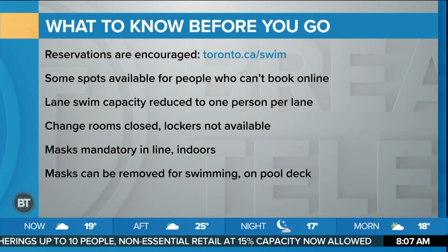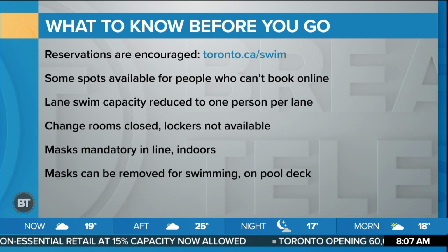You know, we've got a lot more capacity. When all the pools are open, we have about 100,000 swim spaces available for reserve time online, and then we're keeping about 20% back. So there'll be another about 20,000 spots available for anybody who doesn't or can't go online to book a time. And we expect that there's a lot more capacity in the pools than we had at the rinks.